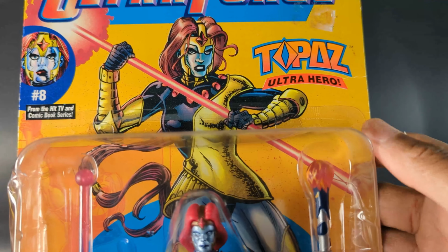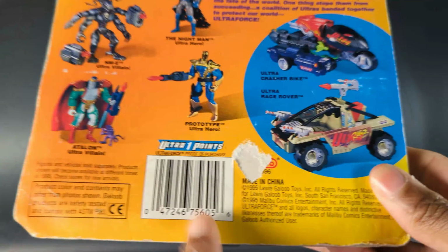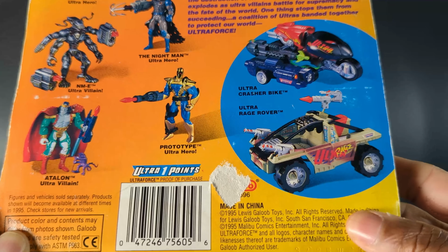Again, the artwork and all that. I mean, this might be one of these things where I start keeping the back of it, because that doesn't take up a lot of space once you remove the plastic. I was looking at the vehicles in the back. It's funny, it has ultra points and stuff like that. So you can see 1995.